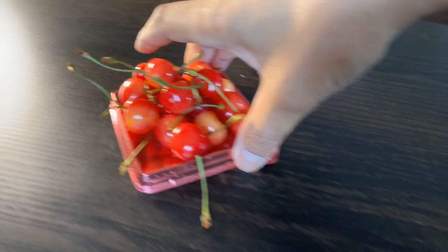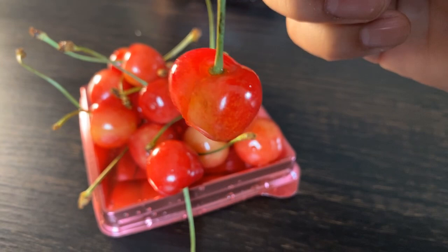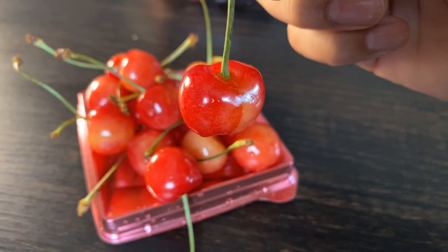What is most striking with the Japanese cherries is the color here. Look at it. We're going to examine some of these because I've never seen these in the United States. I remember growing up as a kid, I loved cherries. I would just plop them in my mouth, one after the other. They're so sweet. But the Japanese cherry, it's different.